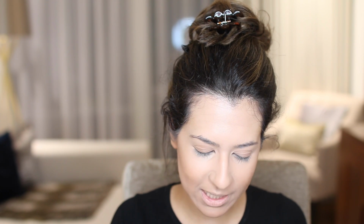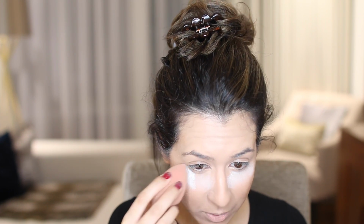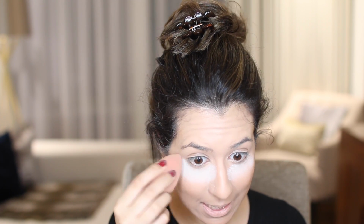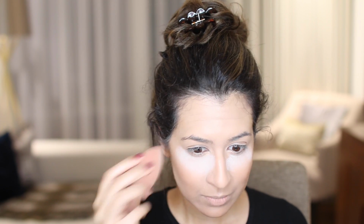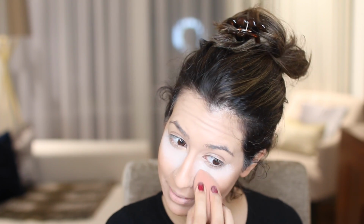So I'm going to bake, but very little, because if I leave it on for too long, it just makes my skin look way too cakey. But I just find that nothing sets my under eye makeup like this powder with a beauty blender. It just really sets that concealer, and because I've applied quite a few layers, I do really need to lock that in place and make it last.